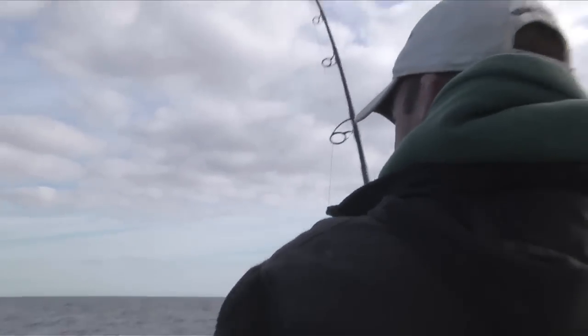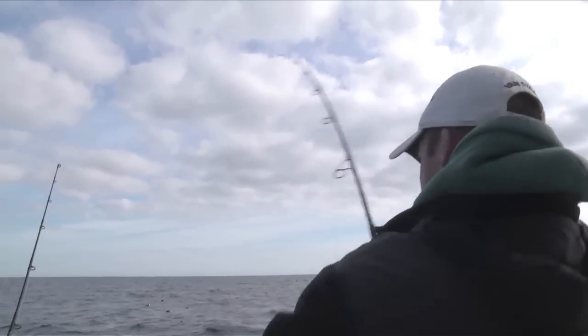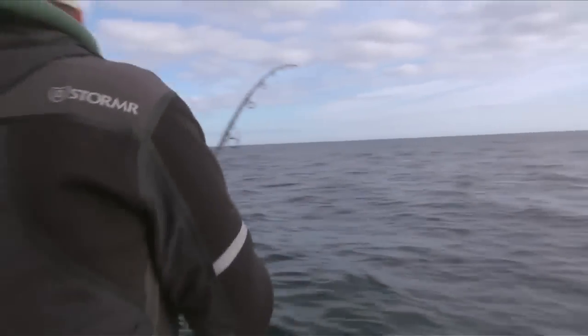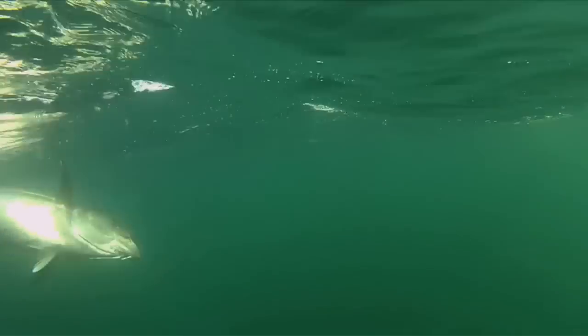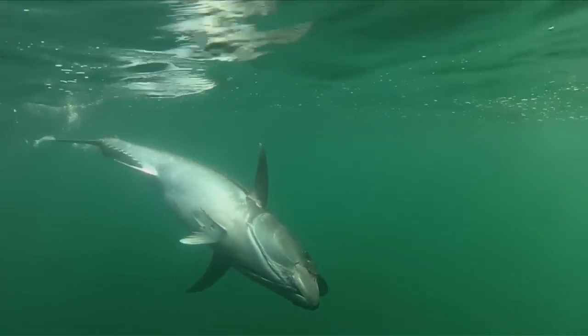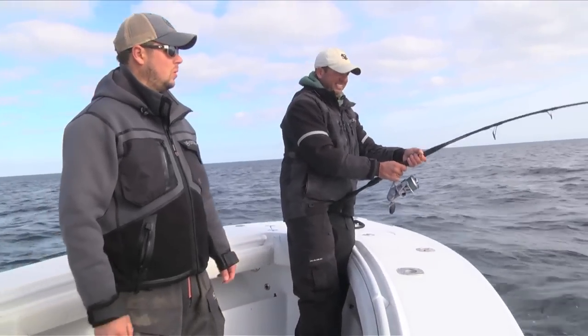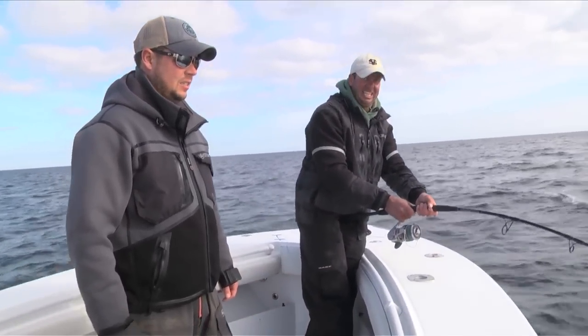I don't care which way you turn. The rods are on the port, so it's close. Let's get you up front. Let's put some heat on that fish. Ooh, that was the tail. Ooh, he didn't like that.